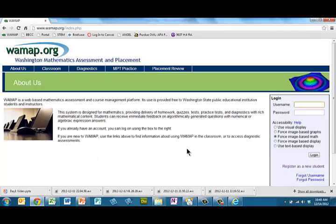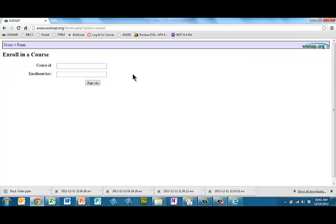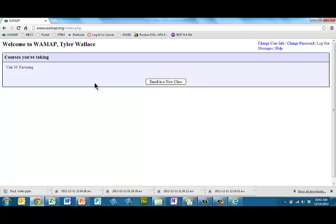Now you'll go back to the WAMAP homepage. This is where you'll log in with your username and password that you just created. Be sure to select Forced Image-Based Display so you can see exactly what the instructor wants you to see. Click Login. You'll need to enroll in a new class, so click the little button that says Enroll in a New Class. This is where you'll enter your course ID and enrollment key specific to the unit you need to enroll in. This will be located in your syllabus. We're going to enter 4431 as a course ID and Welcome as the enrollment key. Sign up for the class, and there it is, Unit 10 Factoring.